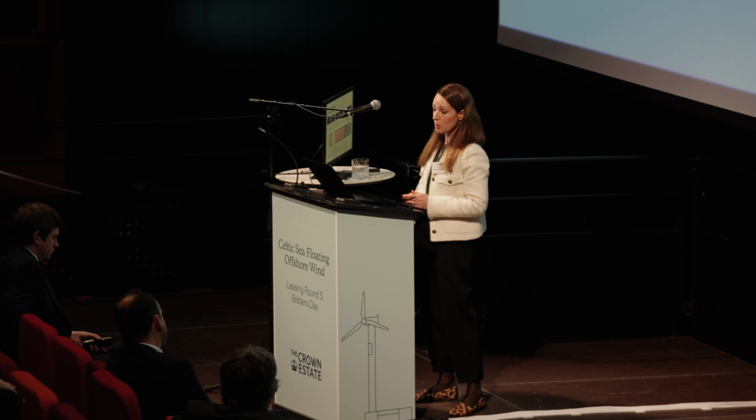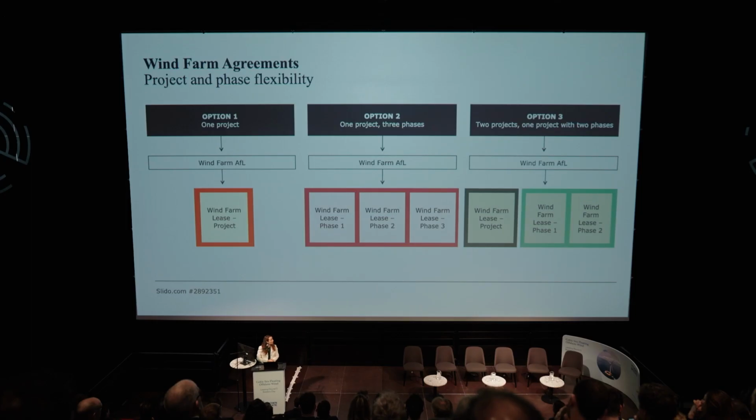And project companies will also have the right, as usual, to carry out surveys and install measurement equipment within the boundary of the PDA. One aspect that I'm sure you're interested in, it's not actually reflected in the slides here, but you have read about it in the information memorandum, is the ability for the project company and its shareholders to change control during the period of the wind farm agreement for lease and beyond into any lease.